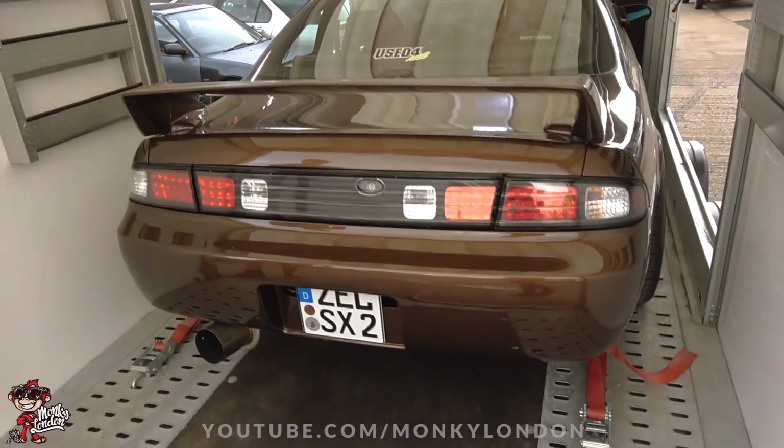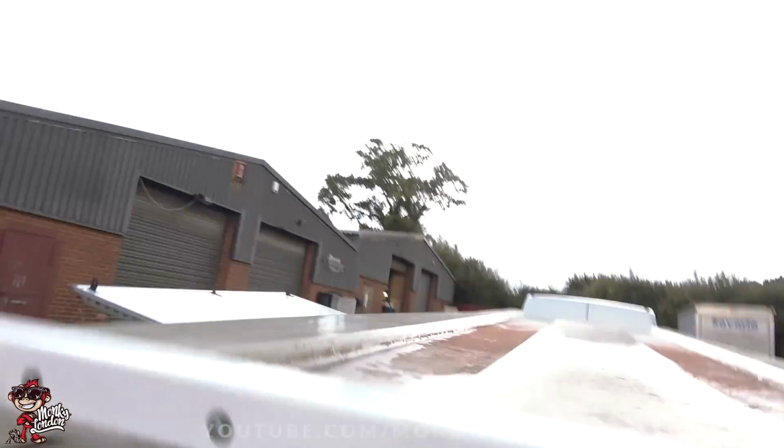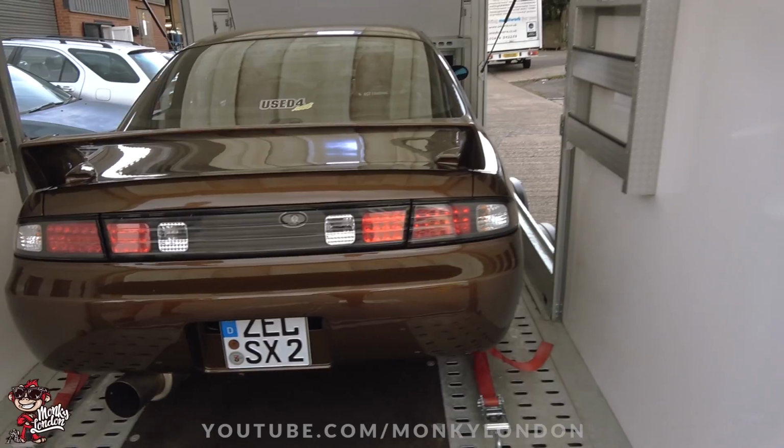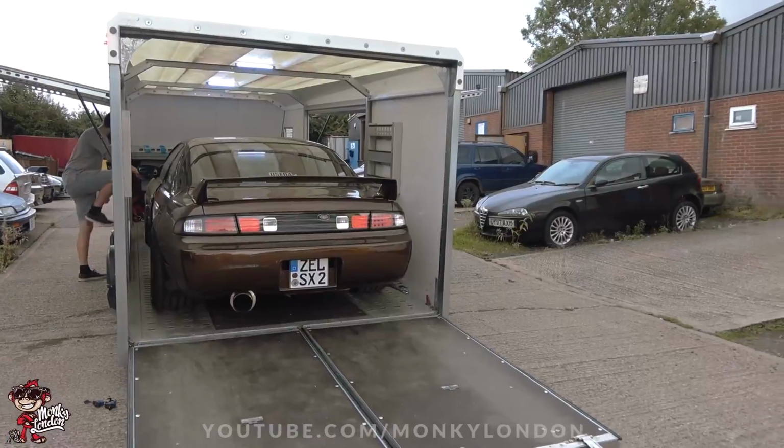As you guys can see, the S14 has arrived safely at Garage 21. So now James and I are going to remove said straps and get it off.